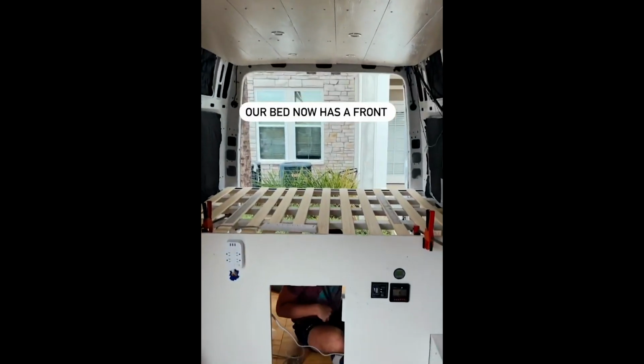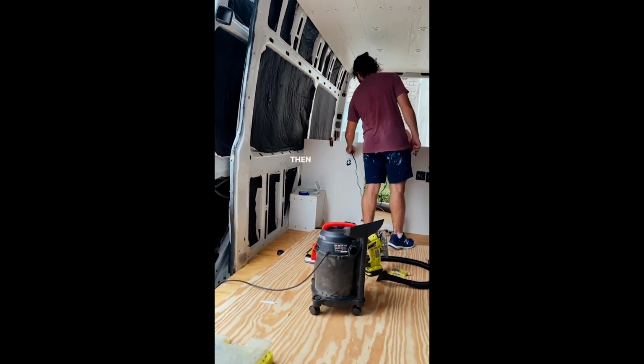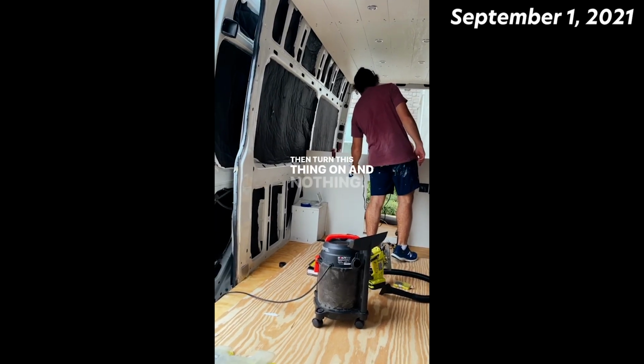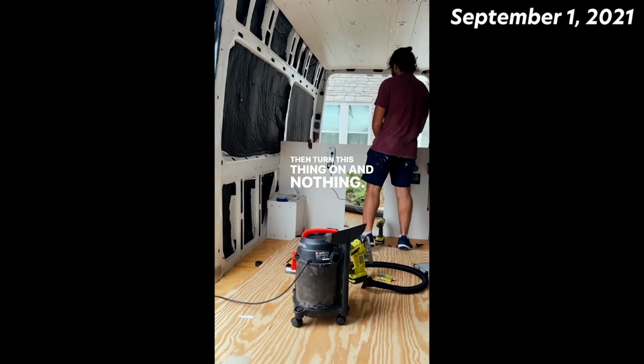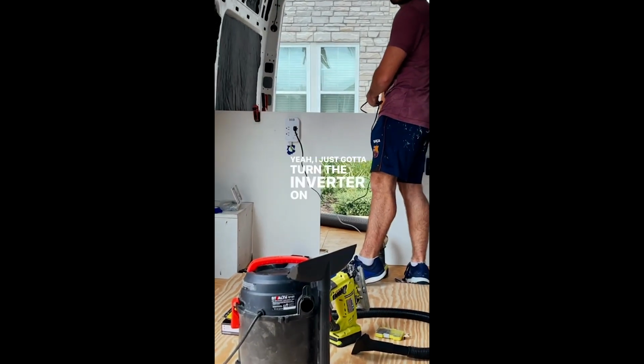So next we put up the partition between the bed as well as the rest of the van, with a spot both for outlets and to monitor electricity and mess with Carissa, I mean turn on the inverter. Nothing. Really? Yeah, I just gotta turn the inverter.